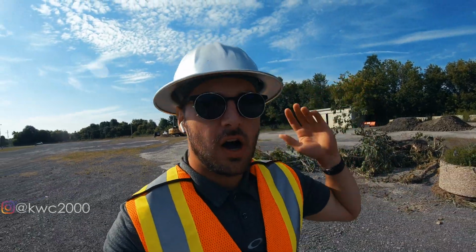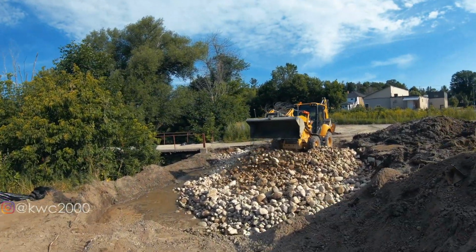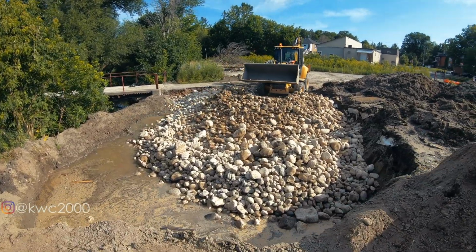Now, before you guys in the comments go, hey, where do you bring all the contaminant material? All the contaminant material has to get hauled with trucks that have a contaminant material license and hauled out to a contaminant material specific site. So everything is totally permitted by the book and good. So this is what we're doing.